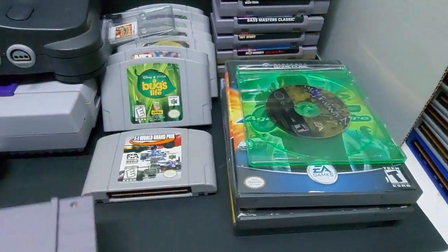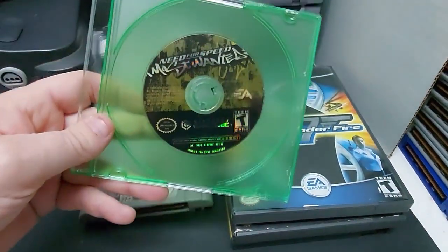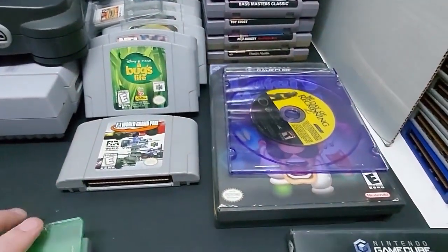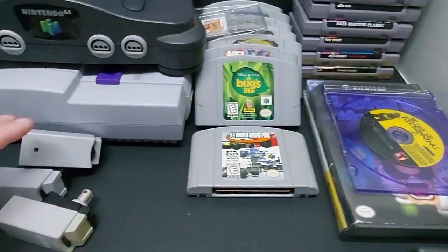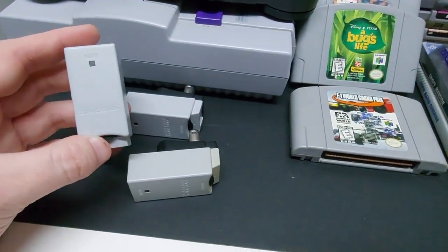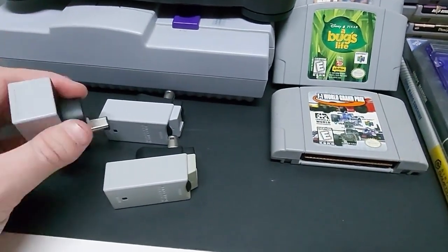Donkey Kong Country sold tonight, just a little while ago, for like 19 bucks. Need for Speed Most Wanted sold, and Agent Under Fire has already sold. I've got pretty much everything listed here except for the consoles. One of the consoles, the Indigo, had three WaveBird receivers in it. That's 50 bucks a piece. That's going to pay for the whole lot.